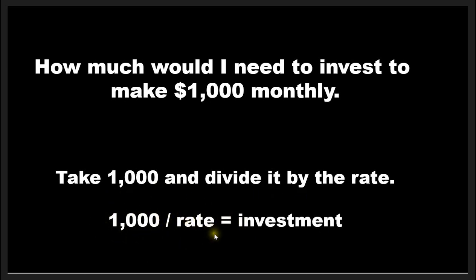In this video, the rates will be different based on the margin of the trade, and we'll stick with $1,000. Once we've done this and you want to use this formula in the future, just change this number to your goal, whether it's more or less, it doesn't matter, and then you'll know how much you need to invest to make your goal. But for this scenario, we'll use $1,000 as the example.